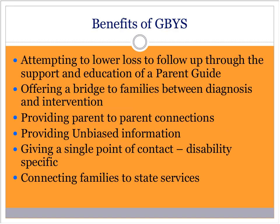Some of the benefits of our program is that because the family is working with a guide and they understand what's available to them, they have support, they have somebody to talk to, it lowers the loss to follow-up. So they're going to continue through with those appointments and those commitments. They're going to ensure that their child is properly taken care of. We offer a bridge between diagnosis and intervention. Sometimes families come to us just after their child's diagnosed. They haven't even started early intervention. They don't have the tools that they need. Maybe their child is older and they don't even have an IEP with a hearing loss diagnosis. So we're going to make sure that those families know what is available to them.